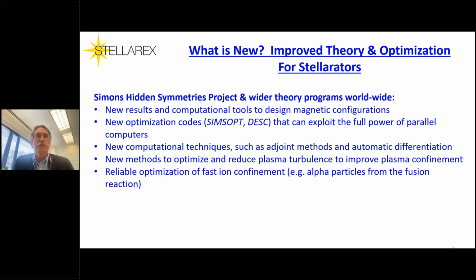These activities have produced new results and new computational tools for designing stellarator configurations. They've made new code systems, in particular codes called SIMSOPT and DESC, that can exploit the full power of parallel computing as we know it now, and new computational techniques. In part because this Simons Hidden Symmetries project is a synergy between physicists and mathematicians, applied mathematicians, computational mathematicians. So they brought modern mathematical approaches basically to physical optimization.